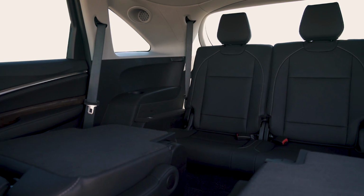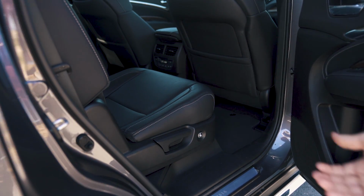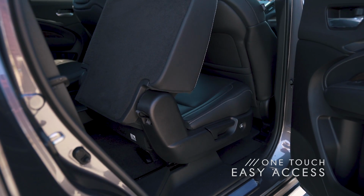But probably my favorite aspect to the MDX is back there, the spacious third row. And unlike some other luxury brands, the MDX was designed as a three-row SUV from the start. In fact, the roofline and the wheelbase were both specifically engineered to create more space in the vehicle. And when you want to access the third row, super simple. You just push a button.